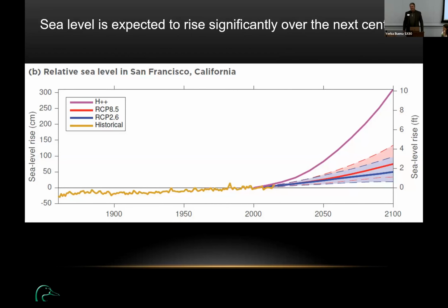Obviously, sea level rise is one of the major drivers, one of the major parameters that we're dealing with. Ducks Unlimited typically uses the Ocean Protection Council projections that they came up with a few years ago. I'm sure everybody here has probably seen this. The blue line is the Paris Climate Accord. We're going to do some reduction in greenhouse gases. The red line's kind of status quo, move on the way we've been doing things in the past.